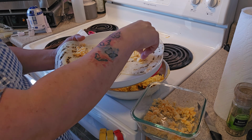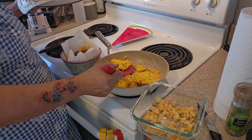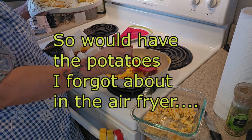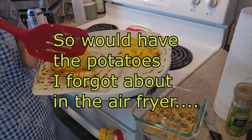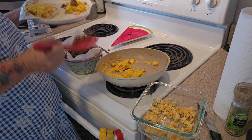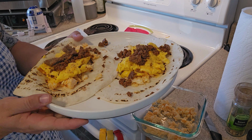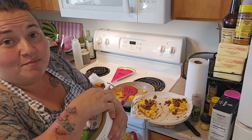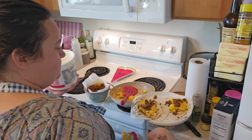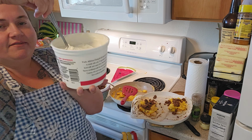Oh, you know what would be good in here would be beans too. That would probably help calm down the spiciness of the chorizo and the cheese. Alright, we'll do a plop of egg in there. And there we go. Let's give them a try. I'm going to go ahead and put sour cream on them because I'm sure it's going to need it. It's spicy. I love sour cream too. See, as I have a giant jug of it.